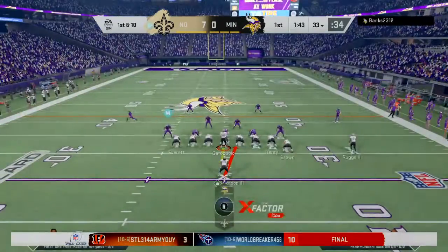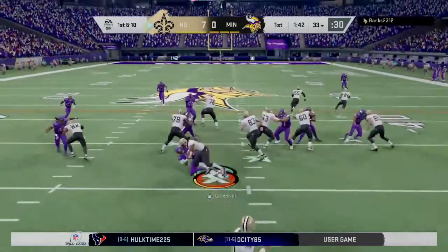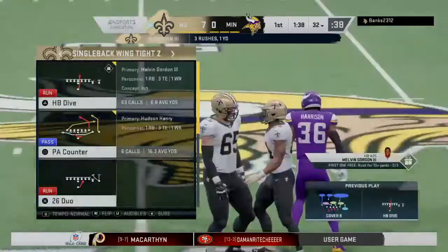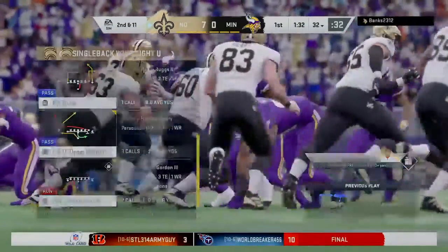The Saints offense on the field ready to get their drive started. They'll be looking to duplicate that first drive, the one that got them that 7-0 lead. Of course they would. And look, they're on the road. So getting the 7-0 lead was huge for them, right? Imagine getting up 2 touchdowns on the road, taking the crowd out of the game. It'd be ideal.